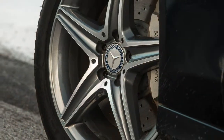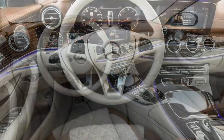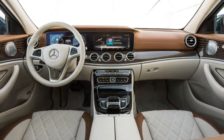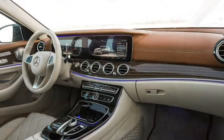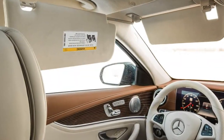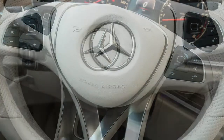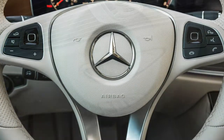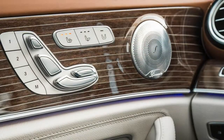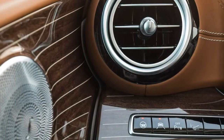What's new for 2018? Only a few minor changes mark the second model year of this E-Class wagon generation. The supremely comfortable massaging seats are now offered as a standalone option for $1,320 rather than being bundled into the more expensive Premium 2 package, although they still require additional packages. Elsewhere in the interior, the center console now sports optional wood grain trim that matches the trim on the dashboard.